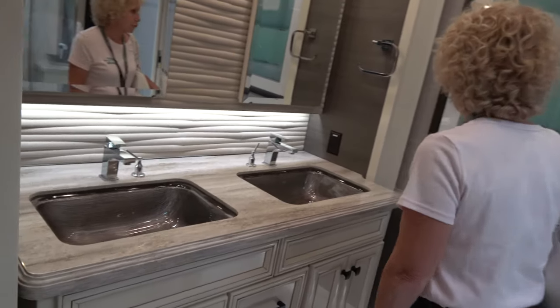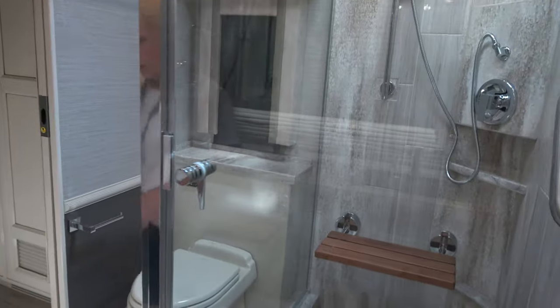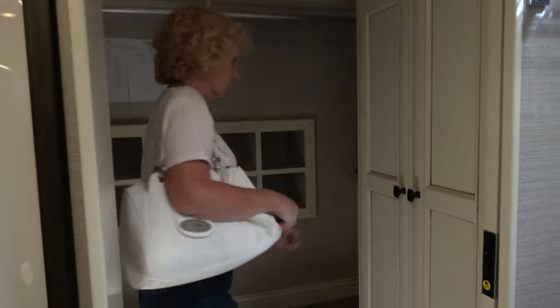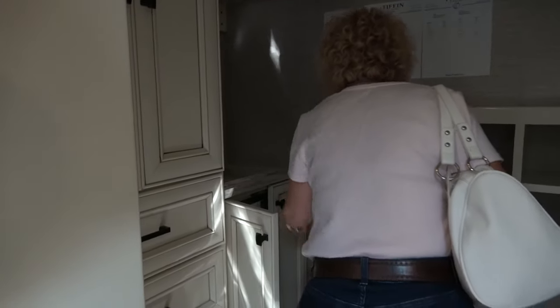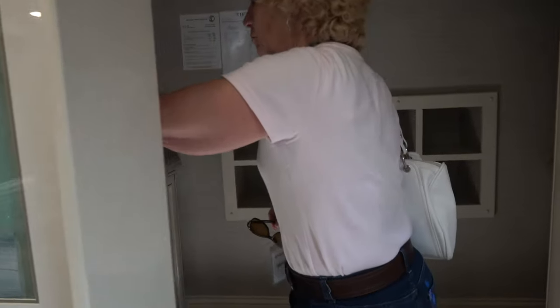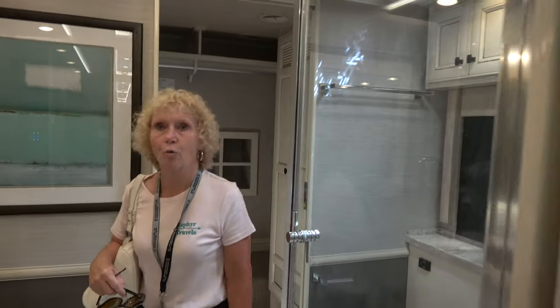Look, it has the same sink as that other. Dual sinks. Backsplash. Look at the size of the shower. Really? You can go in there and sit for a while. Walk-in closet with washer and dryer. Good old space. And cabinets. This is your electrical panel. Shoe storage. More drawers. Safe. I guess if you can afford one of these, you have money to put in your safe. Or, yeah, you wouldn't have anything left.